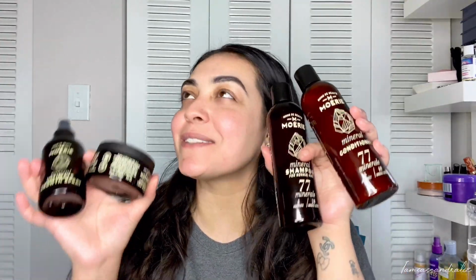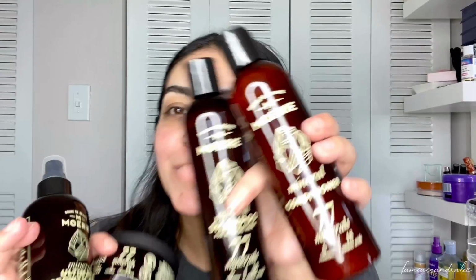I tested these hair products out 2 days ago, and honestly, my hair was so soft. It felt so clean that I feel it's necessary to take you guys to my shower and show you guys why I love this stuff. Let's go. So right off the bat, I'm just going to be wetting my hair with cold water. Yes, I did say cold water.